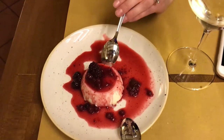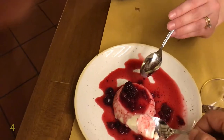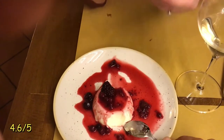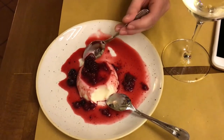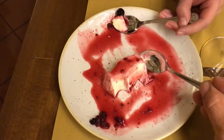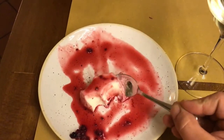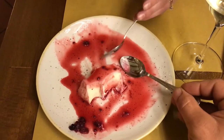For dessert, we've gone the panna cotta with some wild berries. I'll have a taste for you. Never had a panna cotta like that before. Absolutely gorgeous. The perfect panna cotta waffle. That's what we call it now, the panna cotta waffle.